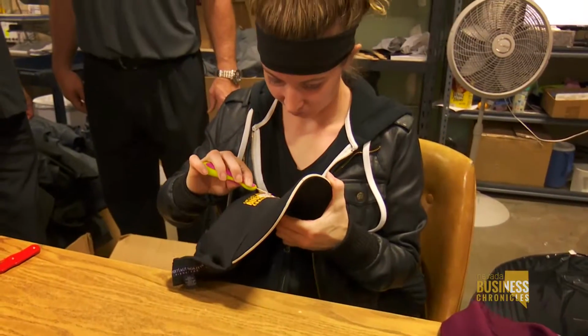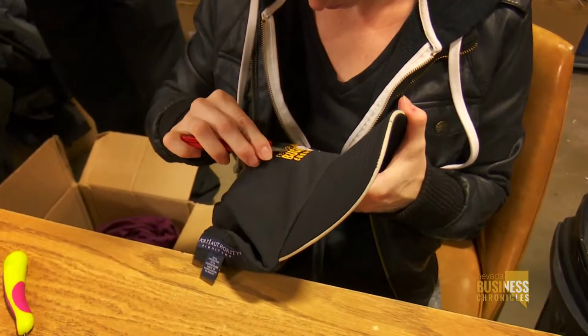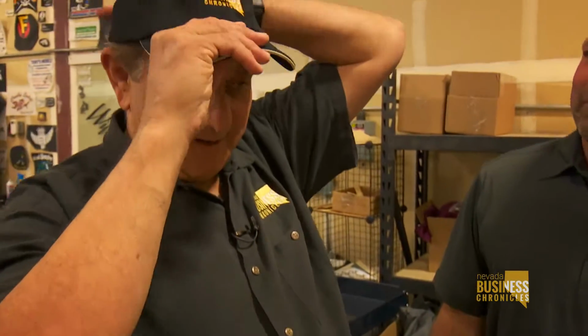What you doing to my hat now? So after it gets done being embroidered, it comes over to the quality control department. And the quality control department comes out, they take off all the backing of the hat and then all the connecting stitches and makes it look perfect for you to be able to wear here in just a couple seconds.